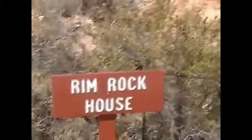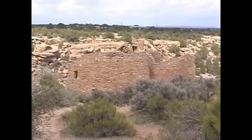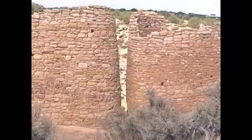From the visitor centre, a moderately strenuous trail follows the canyon rim and offers excellent views of every structure. Most visitors spend 2 or more hours exploring the area. They marvel at the distinctive architecture and individualism of each of the buildings.